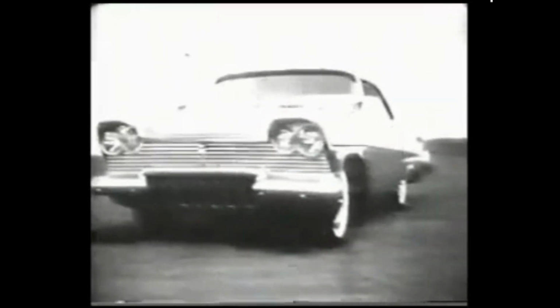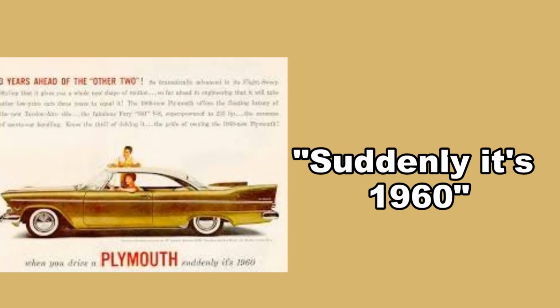Their ad slogan in 1957 was, "Suddenly it's 1960." Here's their jingle. Suddenly it's 1960. 1960 is here today. This may have been the beginning of the long, low, and wide futuristic look. Some say this is where the muscle car era began.